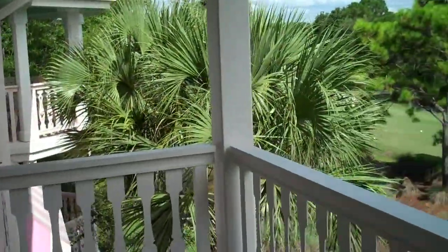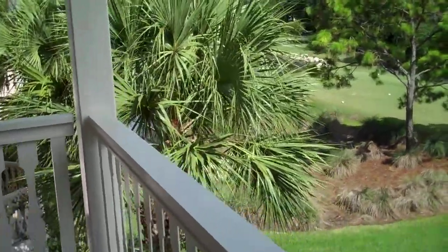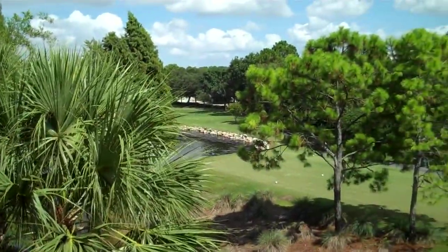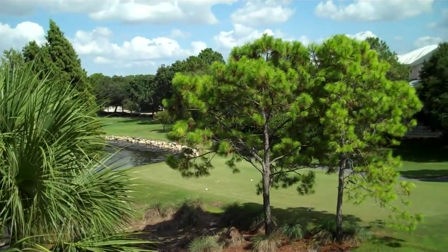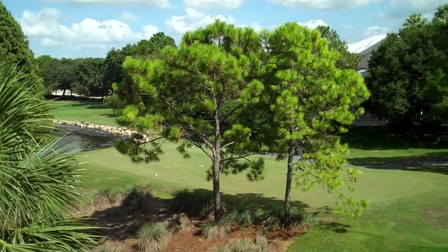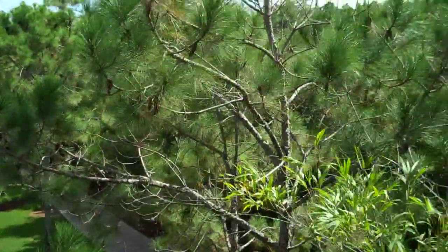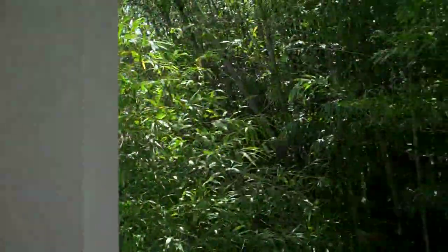This one's on the top floor, so you're a little bit higher above everything, but each room is situated a little differently with different views. But it's just a pretty immaculate view that you can just take in, and you really don't even feel like you're in someplace as big as Disney World when you're at these kind of resorts.